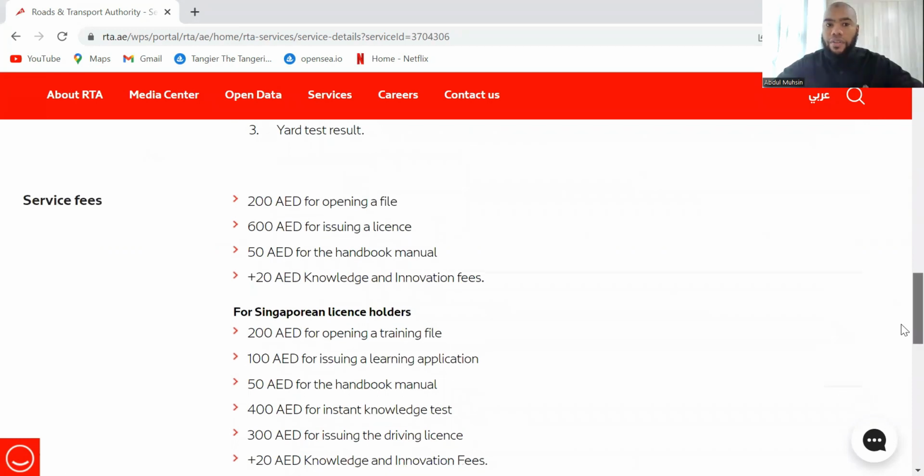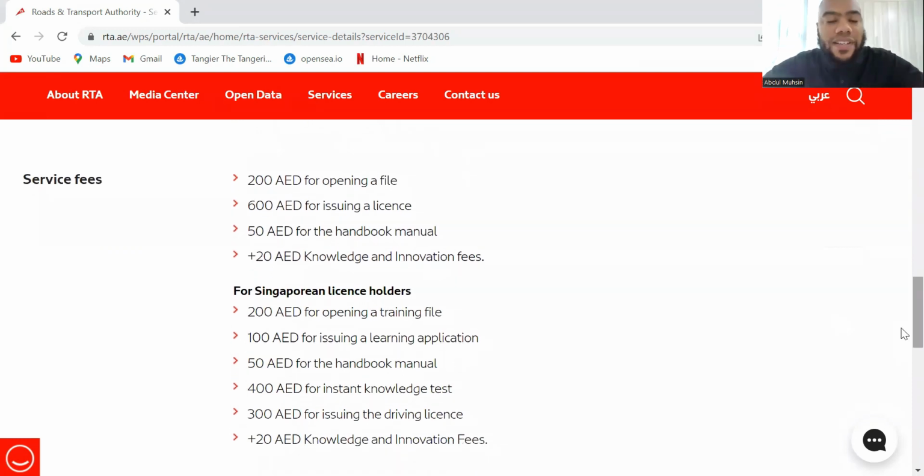These are the service fees here. It's 200 dirham for opening the file. When you go there, you're going to have to give them 200 dirham. Then filing for it is 600. And then the handbook you have to get is 50. So far we're up to 850. Then the eye test is, how much is the eye test? I said 150.